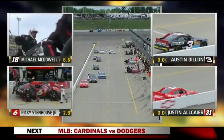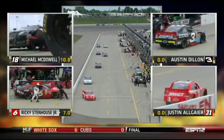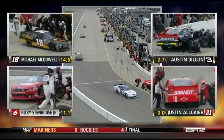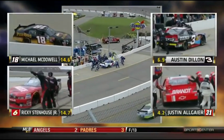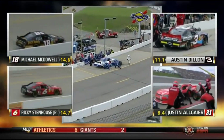Mike? Ricky Stenhouse Jr. pretty happy with his race car. A little bit loose on exit, however. They make an air pressure adjustment, also a chassis adjustment, a 4-tire change on the 6. Meanwhile, the 3 of Austin Dillon was very close on fuel. Wasn't sure if he was going to make it around. He did. He'll fill it up with fuel, a track bar adjustment, and 4 tires, Dave.